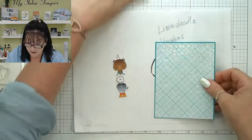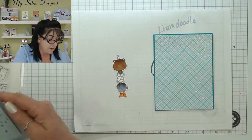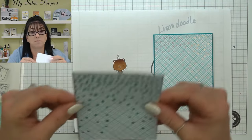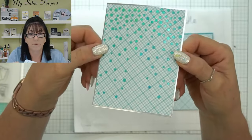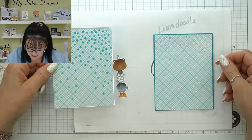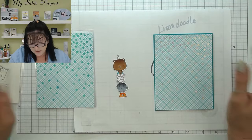So there's that one, which was the second one I did. The first one I did, I then thought, I really want to do one with blue. So I did one with the Moondust, and I am loving the Moondust. I couldn't decide which one I liked better, so I figured, you know what? We'll just do two cards.